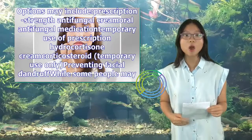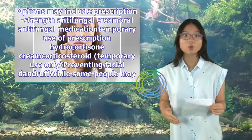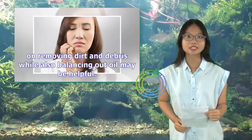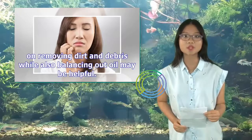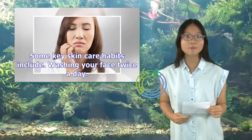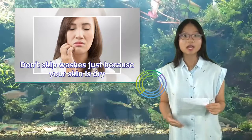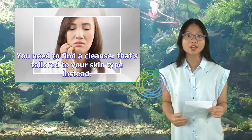Preventing facial dandruff. While some people may be more prone to seborrheic dermatitis, certain skincare habits can go a long way in preventing facial dandruff. Dandruff itself isn't caused by poor hygiene, but a skincare regimen that focuses on removing dirt and debris while also balancing out oil may be helpful. Some key skincare habits include washing your face twice a day. Don't skip washes just because your skin is dry. You need to find a cleanser that's tailored to your skin type instead.